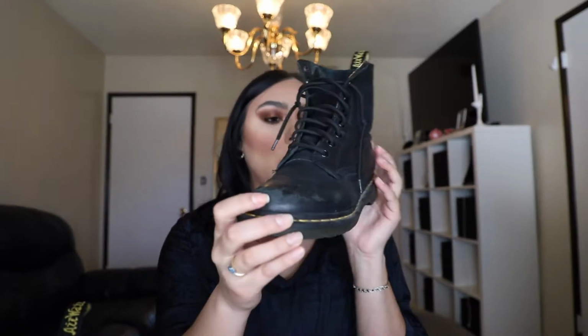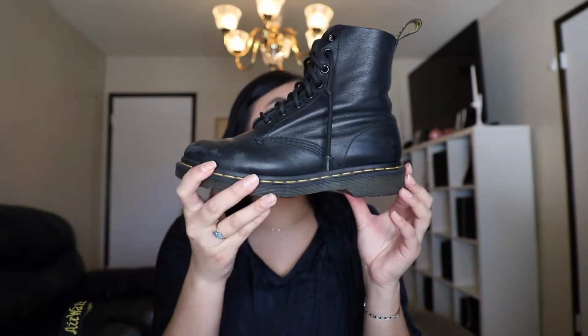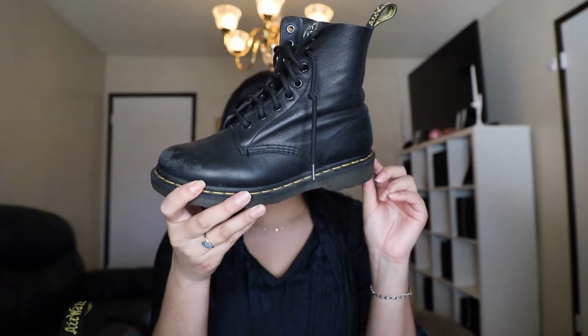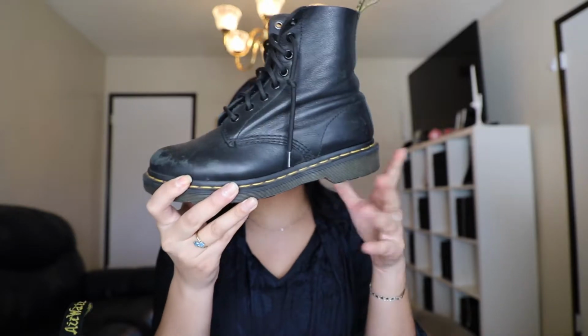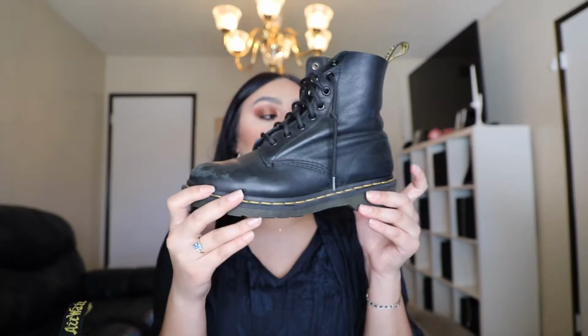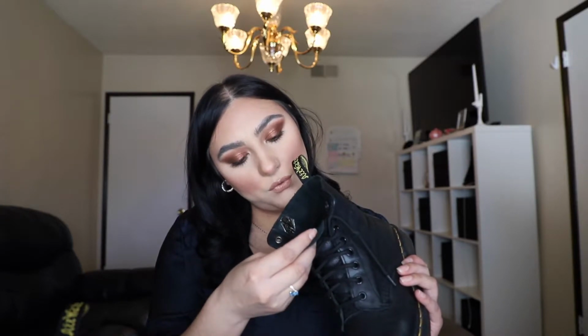The leather is very soft on these ones, so that's why I have a lot of wear on the toe part. They just have probably like an inch and a half, no, just about an inch, kind of platform on the sole of the shoe. The rest is rubber. They have the iconic Dr. Marten yellow stitching, and then the rest is leather. I believe these are called the Pascal leather, the 1460 Pascal. And they're just super comfortable shoes.